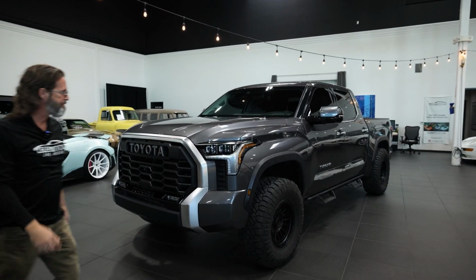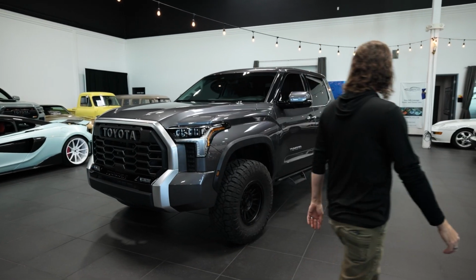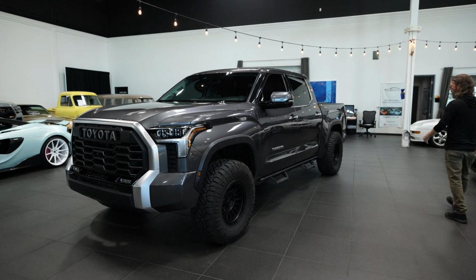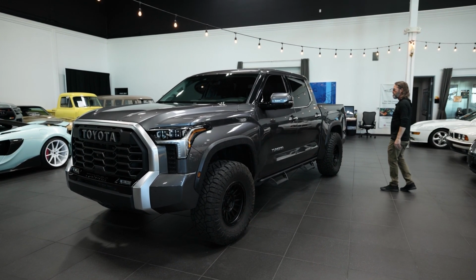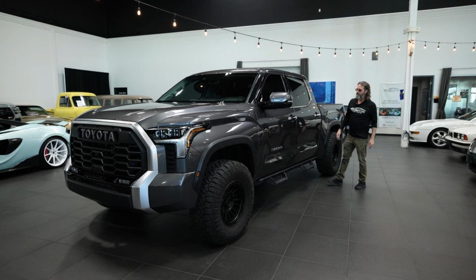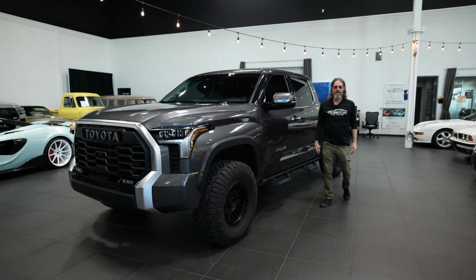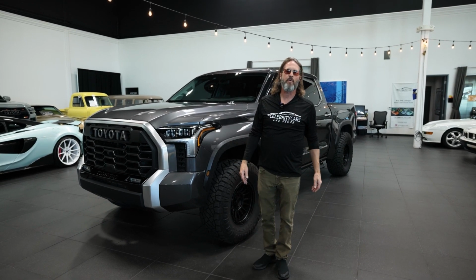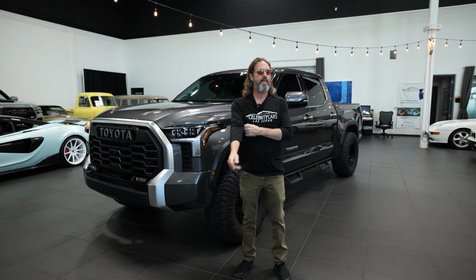There we have it. I don't have anything else. I'm trying to find things wrong, folks, because, again, it's my job. Condition report guy. Folks, we're going to go for a ride around the block in this. We're going to make sure it brakes. We're going to make sure the transmission works good. Make sure it's safe for you to take home for you and your family.